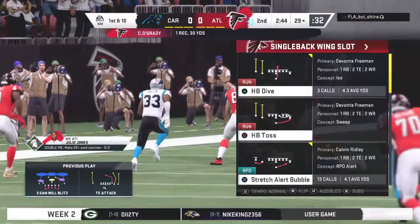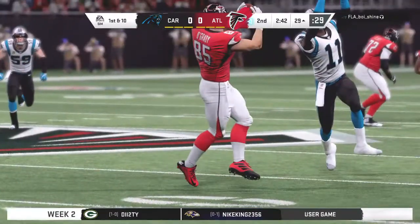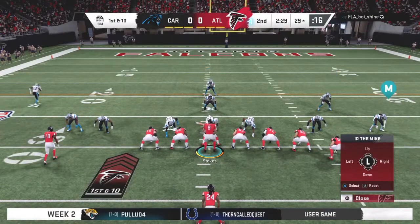For an offense that has not found the end zone yet, that's a big play. There's the spark right there. The big play that they needed. Now they've got to go ahead and finish this drive and put this ball in the end zone.